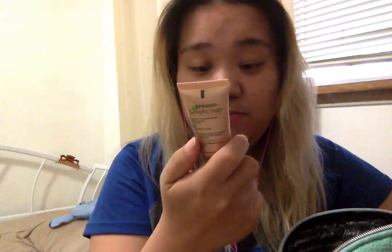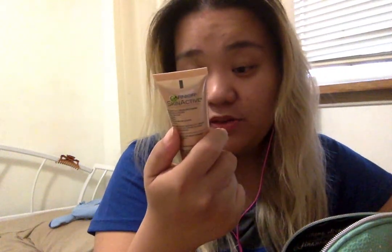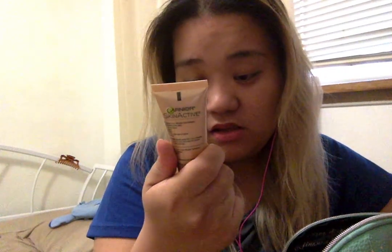Because I'm using my MacBook now. So, that's it. First, the blush on. Next, my BB cream. My Garnier Skin Active BB Cream 5-in-1 Miracle Sun Protector in light to medium. Light to medium. I love this.